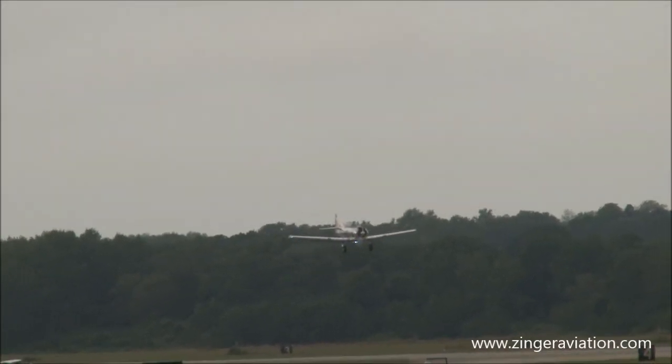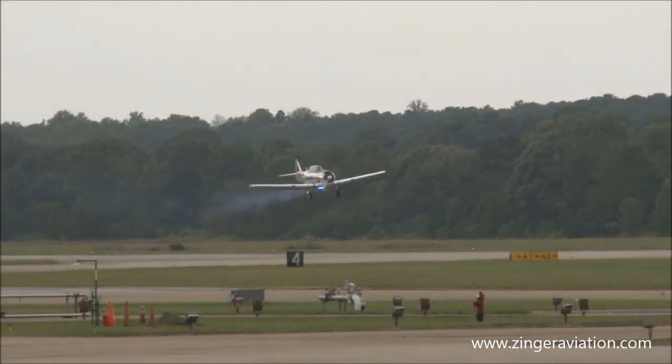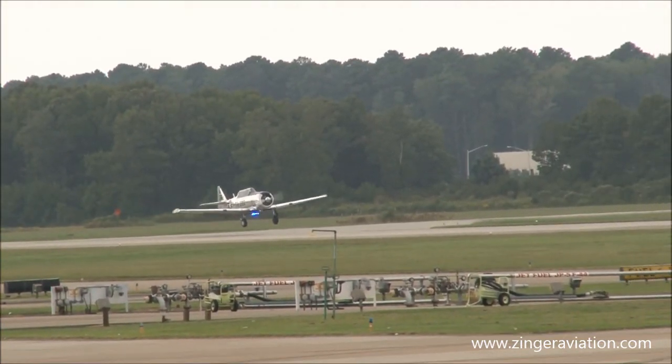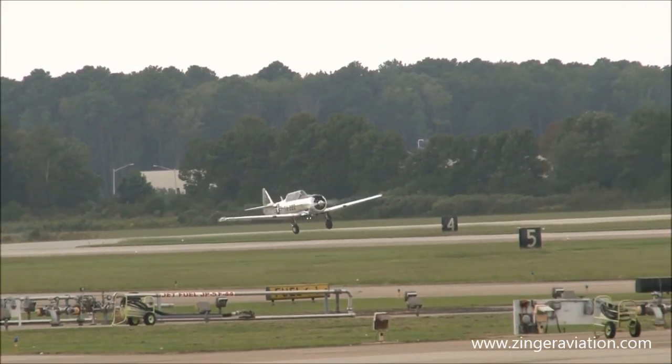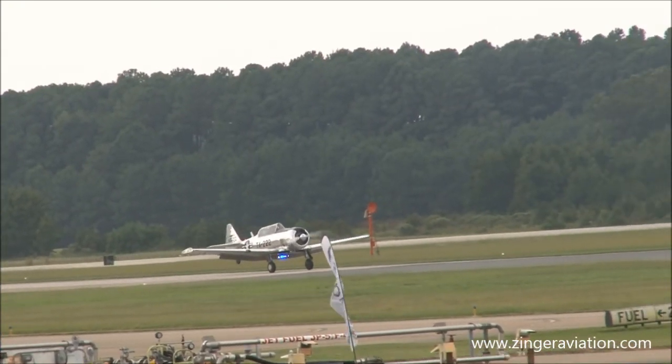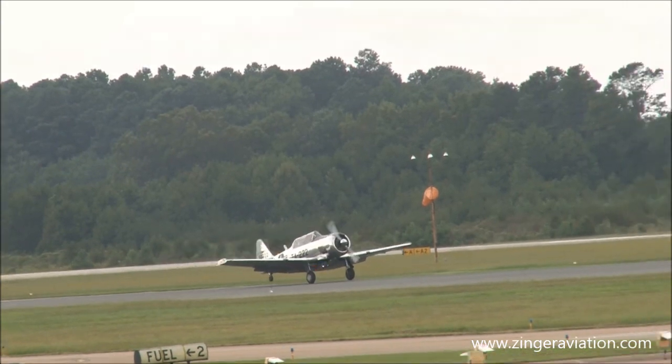Respectfully now, Bill Leff brings his T-6 back to the ground. A little bit of a crosswind situation today. He's got his hands full. He keeps that wing down and feels settled. It's a tail dragger, so you don't want to stand it up on its nose. So you're easy on the brakes.